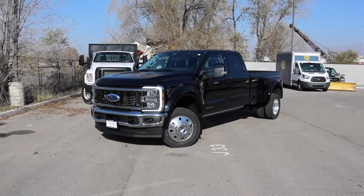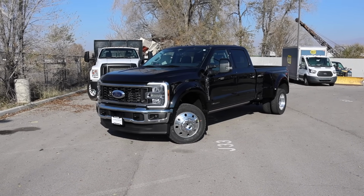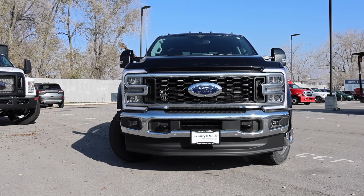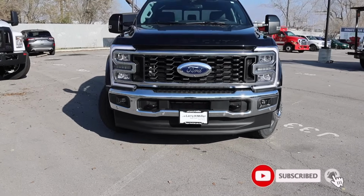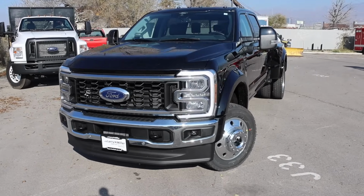These 2024 Super Duties are coming in hot, and it's probably because the market has definitely started to slow down. I was wondering, are people still paying 10 to 20 grand over MSRP for F450s? I hope not. This truck is already pre-sold, and I wanted to do a quick video on it.